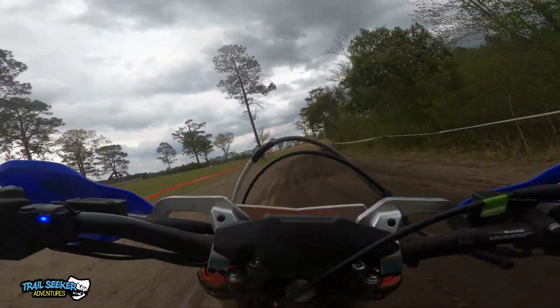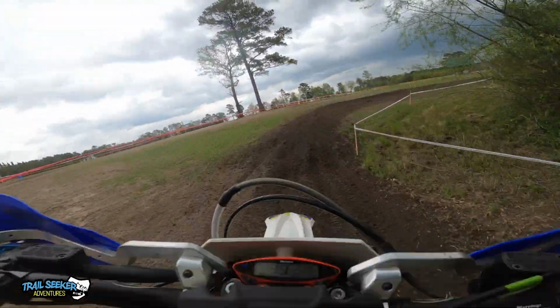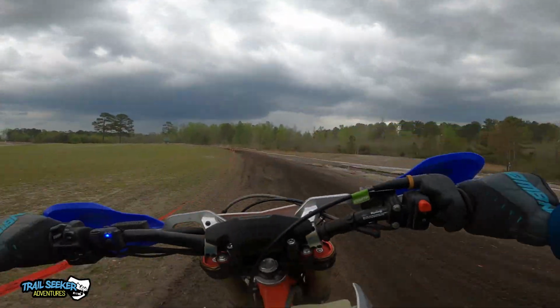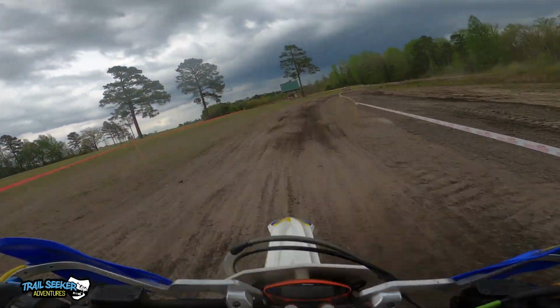They had to change a couple of spots out here in the woods. The course was laid out, and then people came out and cut some new lines, and the US Sprint Enduro felt it was a little too fast, so they had to shut some of those quicker lines down.